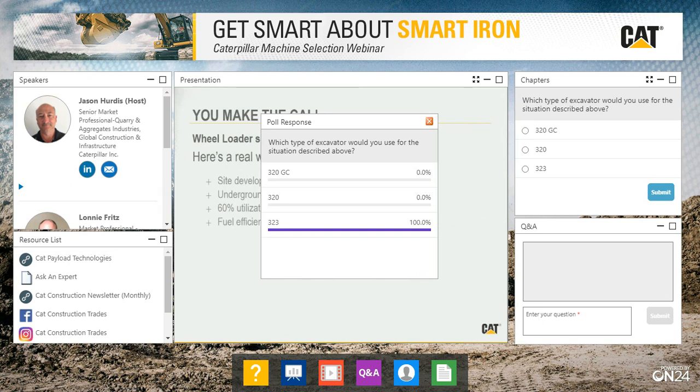So again, there's going to be a viewer poll question that's going to pop up on your screen, and we're going to ask you to pick the best machine for this scenario. Site development, new construction, underground utility, 60% utilization, and fuel efficiency is important. Would it be a 950 GC, a 950 M, or the 966 MXE / 972 MXE? We'll give you a couple minutes to pick on that one.